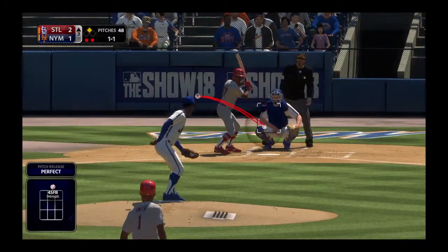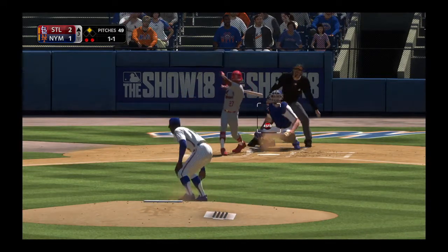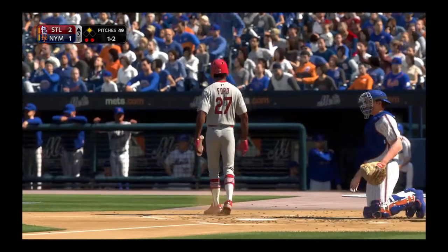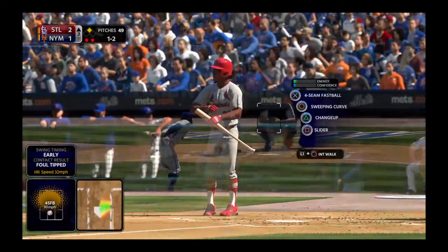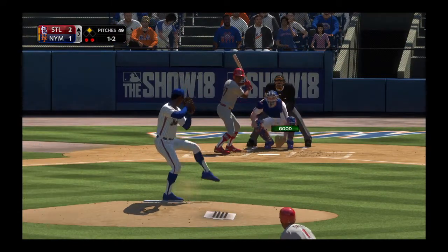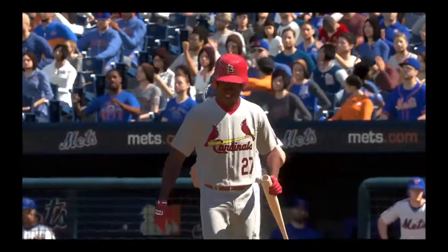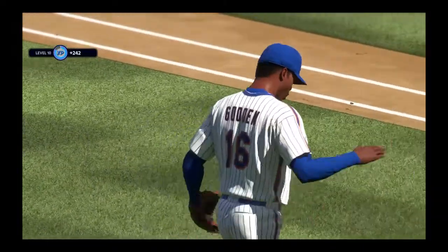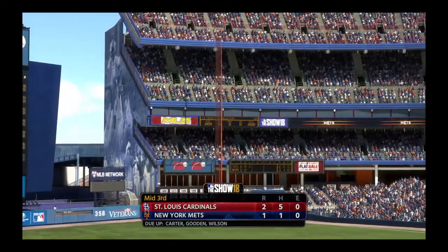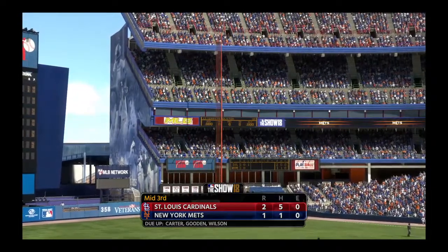Runner in scoring position at second with two down. The 1-2 is swung on and missed, strike three. Cards forced to settle for one. We'll head now to the home half of inning number 3. The Cardinals lead it 2-1.